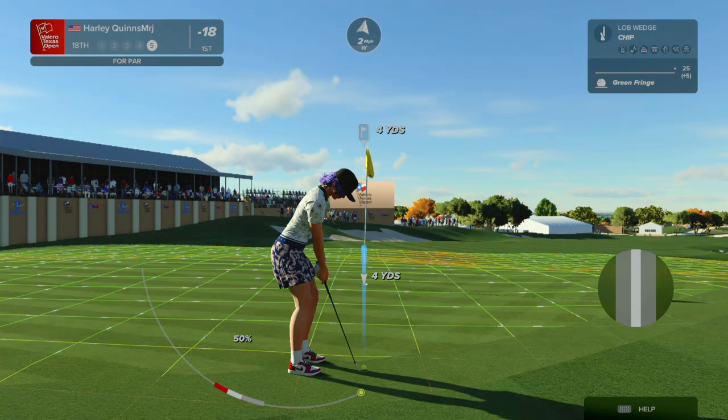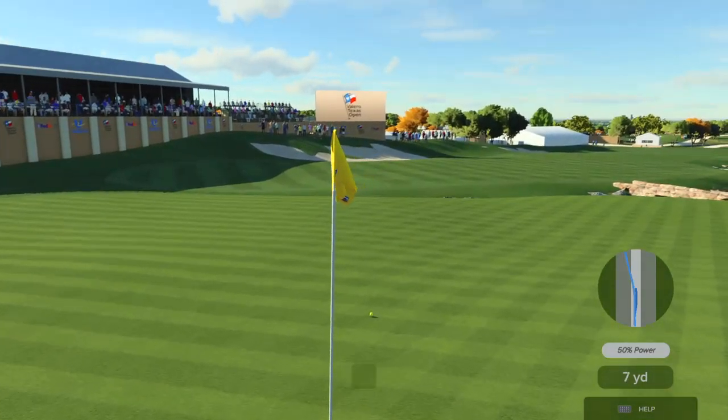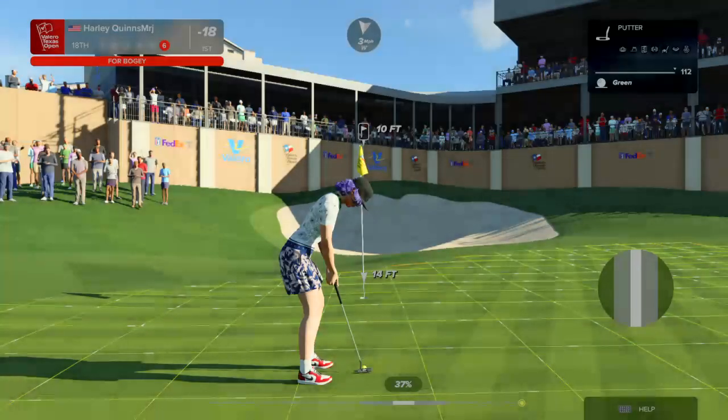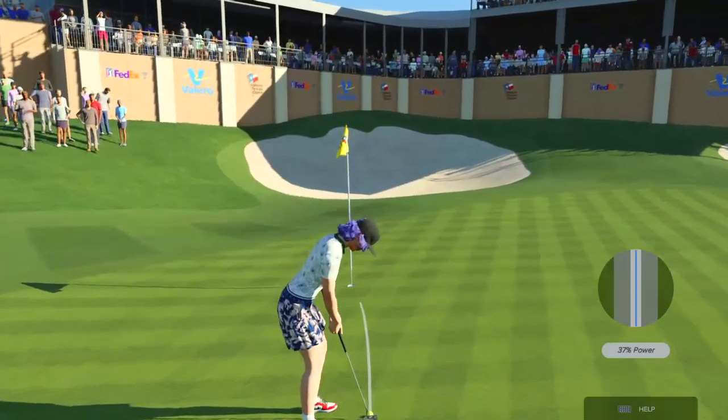A chip for the tournament. Don't sweat that last opportunity. This is another one to knock it in and win the tournament.